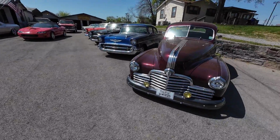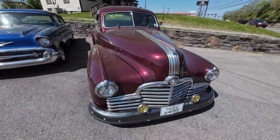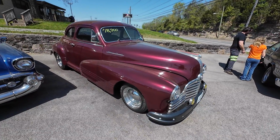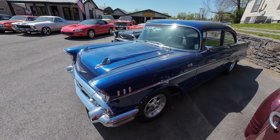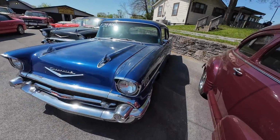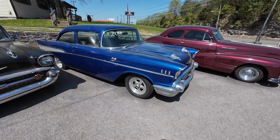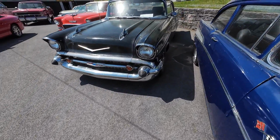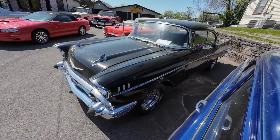Fresh row of cars here. 1946 Pontiac Silver Streak. This one here is $18,900 in maroon. 1957 210 trim package, and the one next to it's a Bel Air. This one's LS converted, $27,900. Here's the Bel Air. It is a project car. Needs paint. $27,900 on this one.